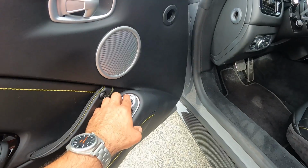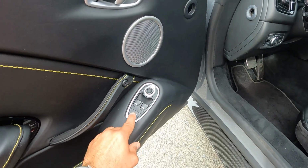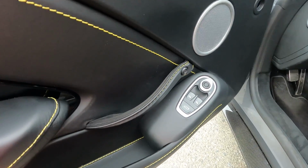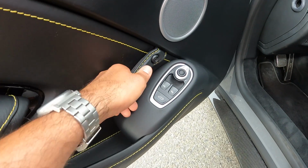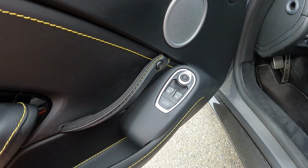This is the controls for the mirrors, the power windows, and then obviously this is how you open the trunk. You got a little bit of space right here too if you want to put something here. And this is how you grab the handle. I think this is a really nice and neat touch.